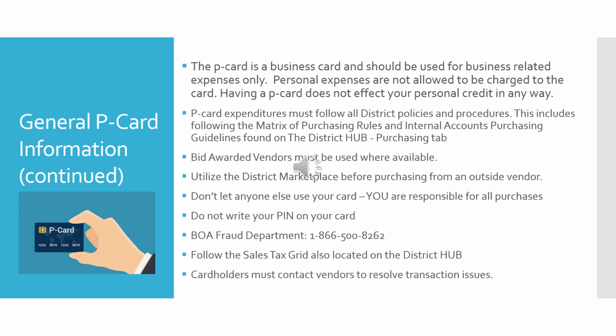purchasingcards@palmbeachschools.org. Once you've filed a claim and Bank of America reissues you a new card, please also send us an email to purchasingcards@palmbeachschools.org to notify us so we can be aware of your new card arriving at the district office.